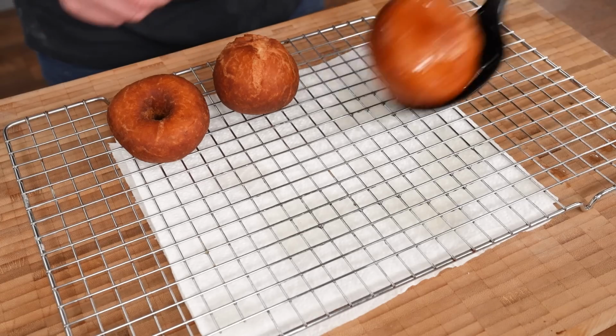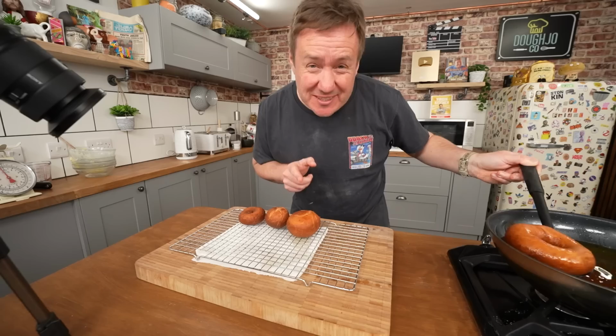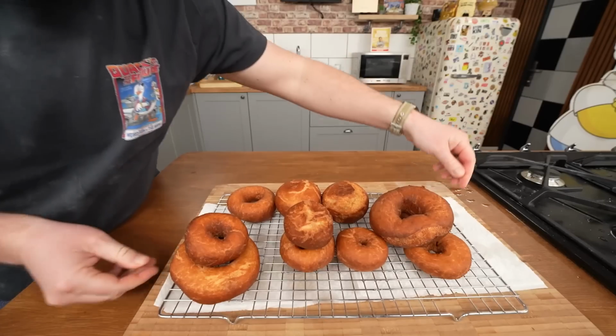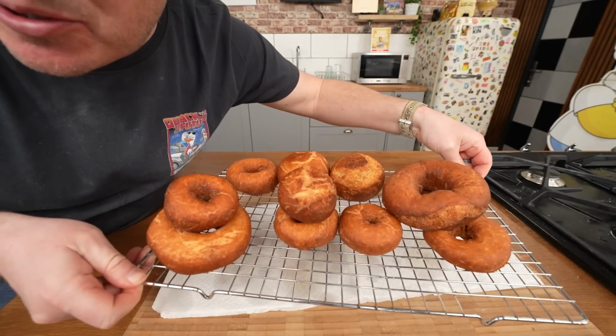All right, here comes another batch just to show you the difference. Oh my gosh. To be fair, I'm kind of happy that I went for the bigger size. That is a decent sized donut right there. I've got more to fry and I'll see you in a bit. Alrighty then folks, a little bit of a different colour selection on some of these.